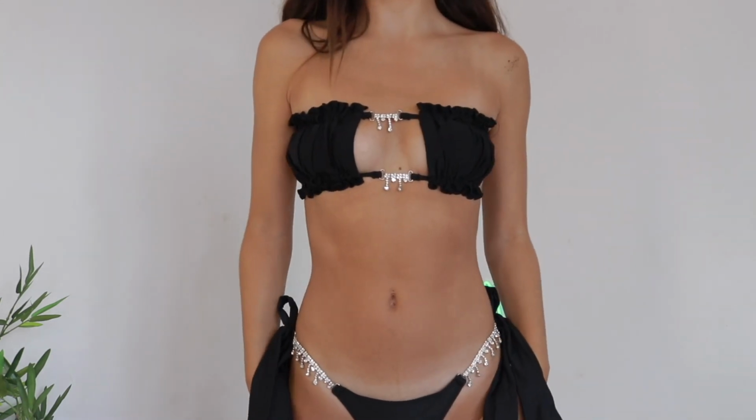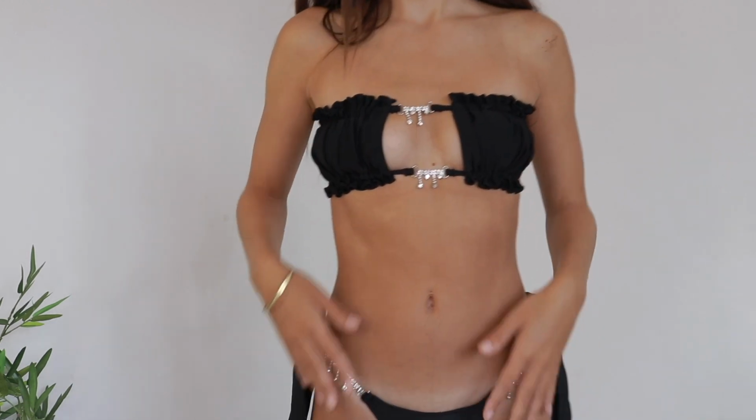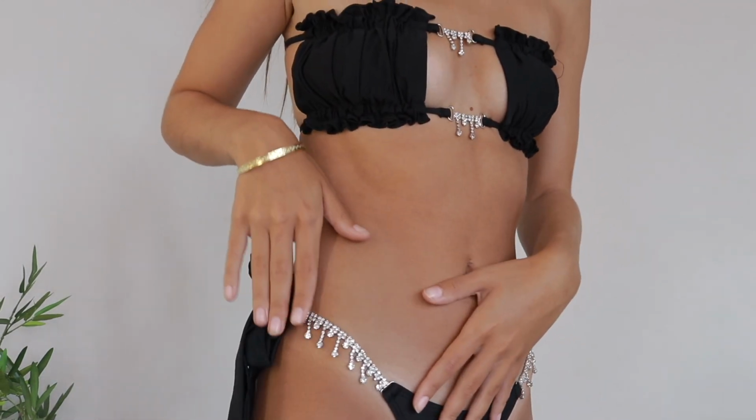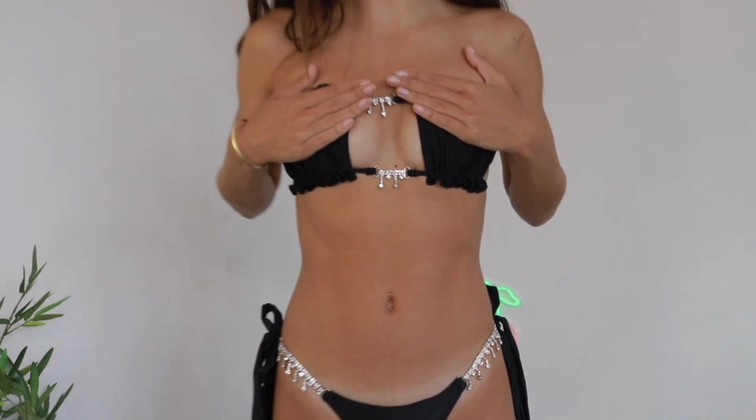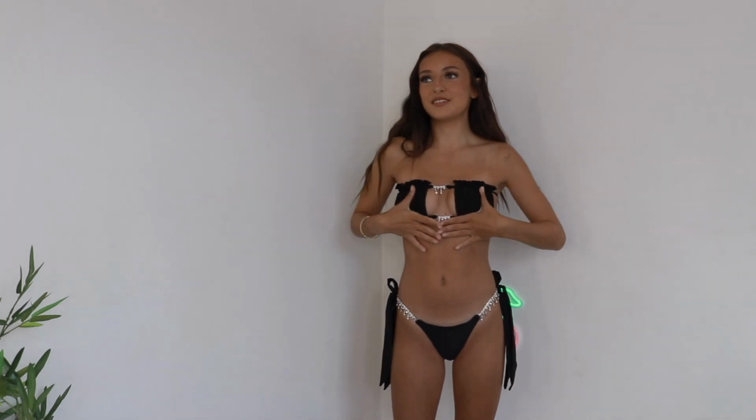I'll just come forward and show you a little bit more in detail so you can see the little blingy. It's cute. And this top, I'm so in love with this top. Like, I actually look like I've got titties. And I do not have titties, but this is like, va-va-voom.